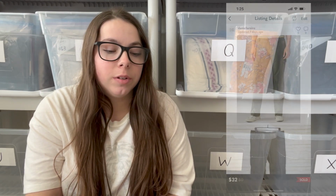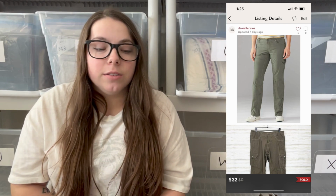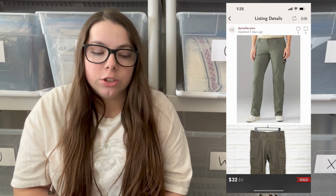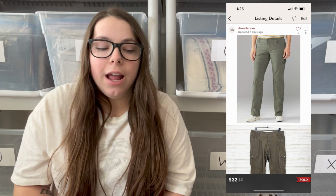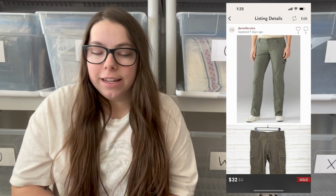And the last sale on January 17th was another Poshmark sale. This is by the brand Cole, and it was a pair of women's splash roll-up pants in an olive green. They were in a size 14, and they sold for $32 with a Poshmark fee of $6.40, and then a shipping discount of $1.50, and I was left with $24.10.